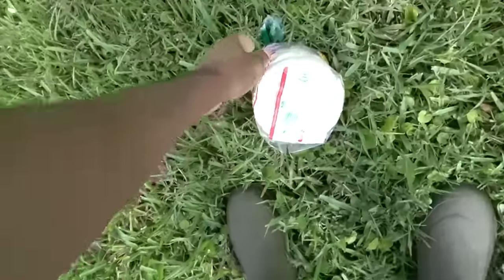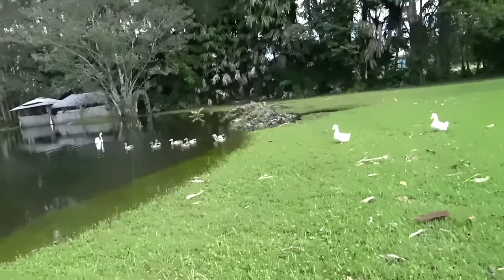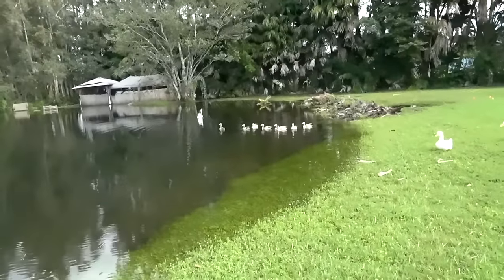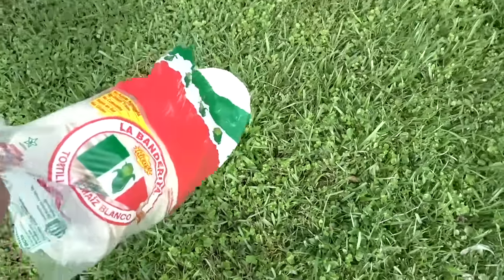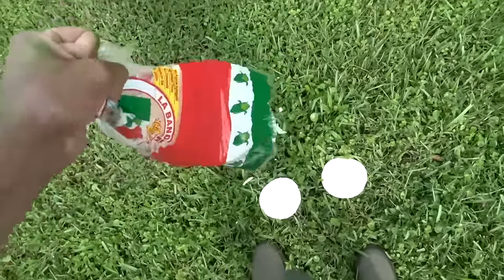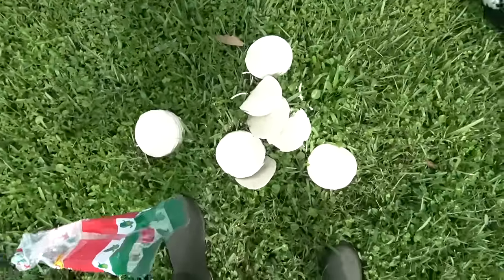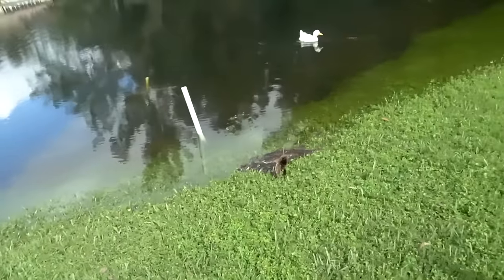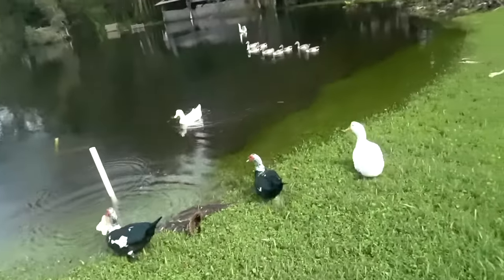But anyway, I have corn tortillas. Corn is okay for duckies. The wheat, the flour, not so good. Come here. I know I feed you over here. It's time. It's time for corn tortilla day, my friend. This will keep these ducks occupied forever because they're hard to eat. Come on, children. Yes. Time to get full.